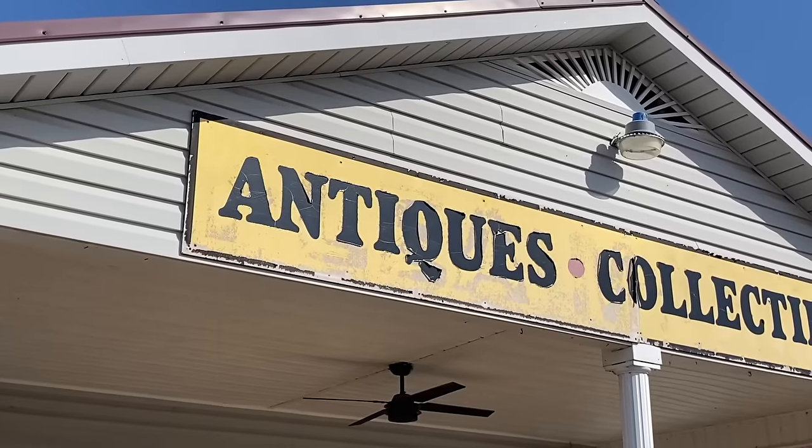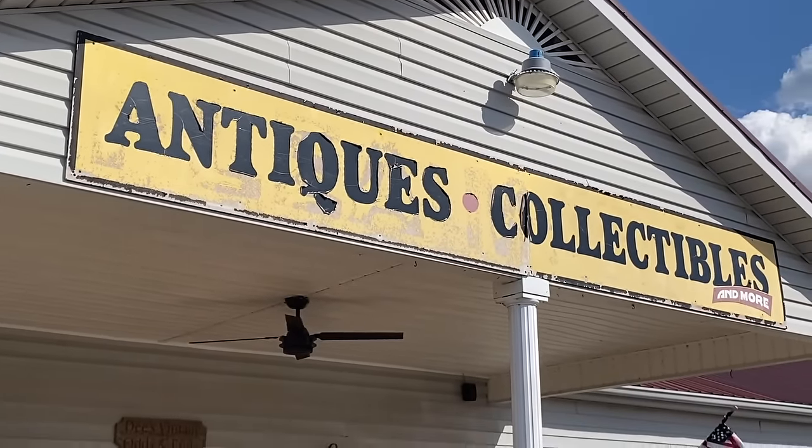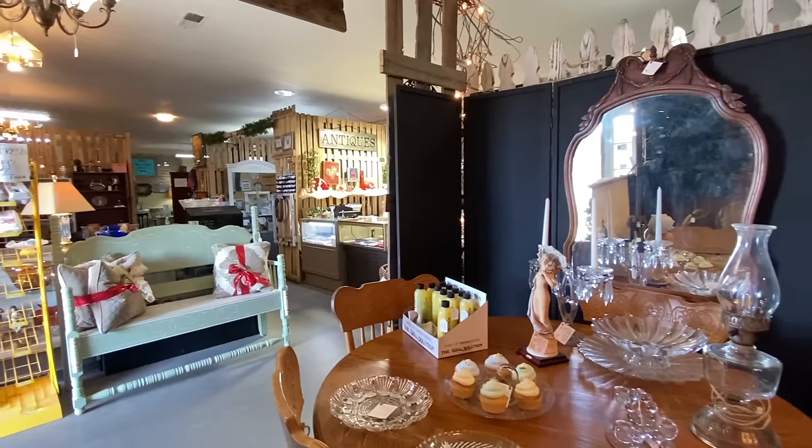All right, this is our last stop. I am about out of money because I've spent more than I was expecting to spend because I found some great stuff. We are at Dee's Antiques and Collectibles. We're gonna head in and see what she's got.